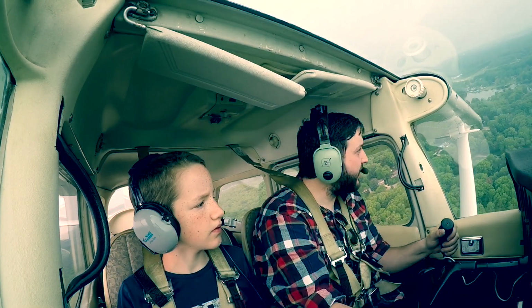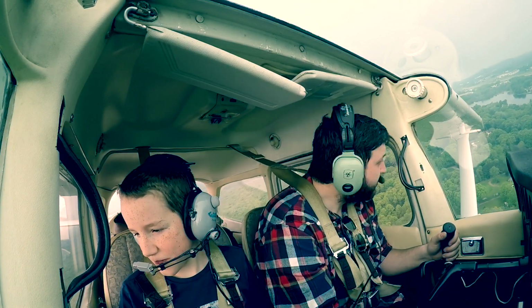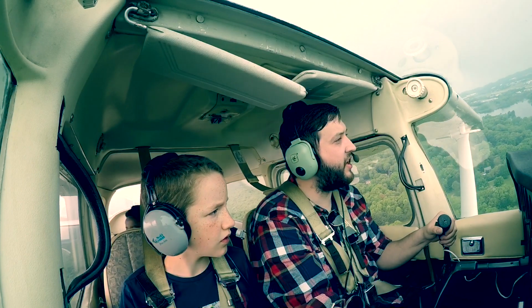Now we're slowing down and getting ready to land. Another guy just touched down, so we'll have plenty of room.